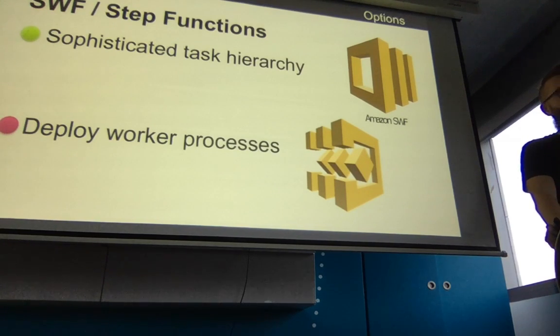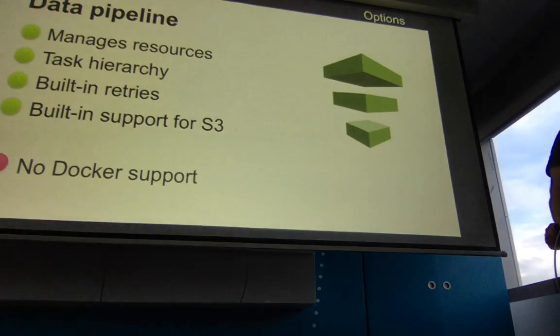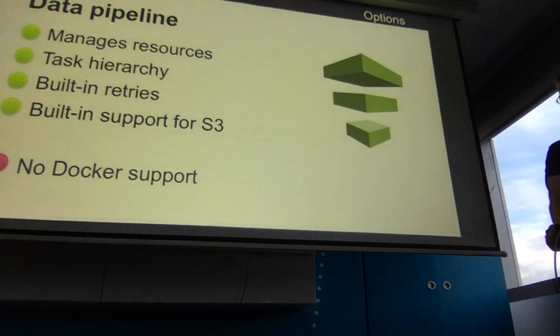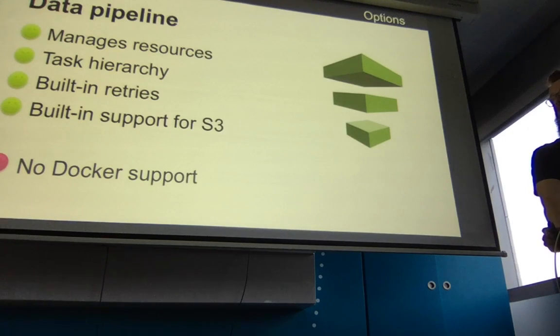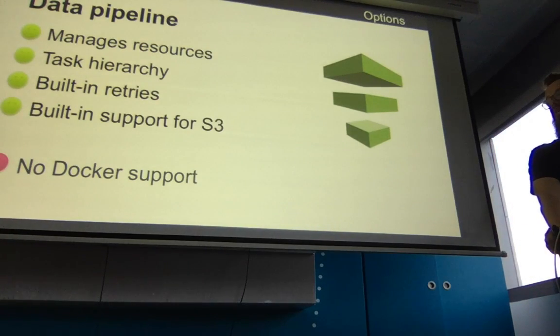So it's a very valid option, but we explored further, and we arrived at Data Pipeline, which does both the orchestration and the resources thing at the same time. It will take care of provisioning. It will also allow you to set up the hierarchy of the tasks. And apart from that, it has a couple of very handy features like built-in retries, so you can just say how many times you want to run your task, or support for S3, because as you've seen, our input data is in S3, and the output we also want to put in S3. So that's going to be handy for us.